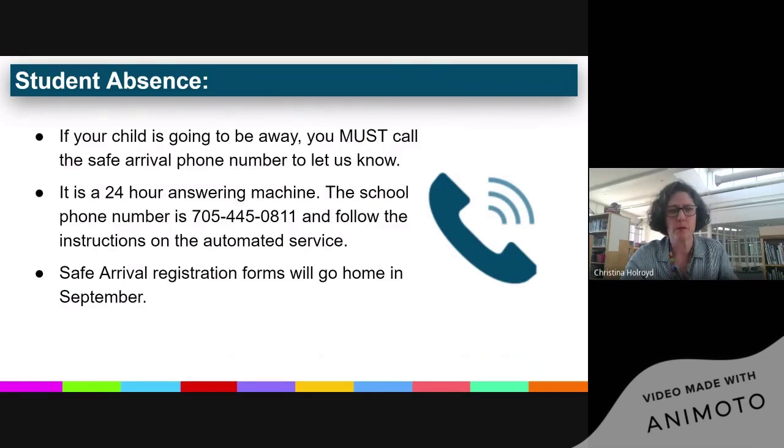Student absence. So if your child is going to be away, please call us. And when you dial the school number, I believe you press 1 to leave a message on the Safe Arrival line, and you can leave that message at any time, even if it's 5 o'clock in the morning, 6 o'clock in the morning. And then when we get into the office, we check those, and that just counts for your attendance.